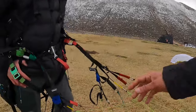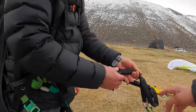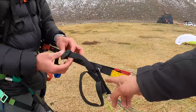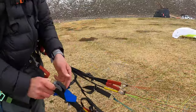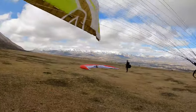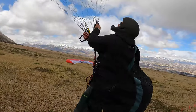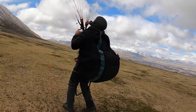So something we can do is go to these trimmers and trim this wing out. Let's let these trimmers out. What this is going to do is release our rear risers and allow more pressure on the A's. And let's see what that does to the launch characteristic. Nice, good inflation. See how that wing comes up a little bit more readily?